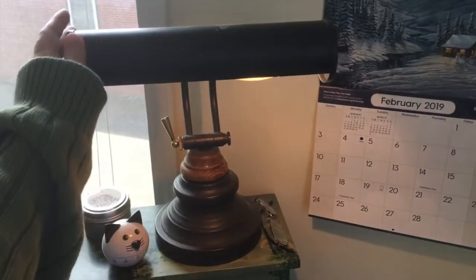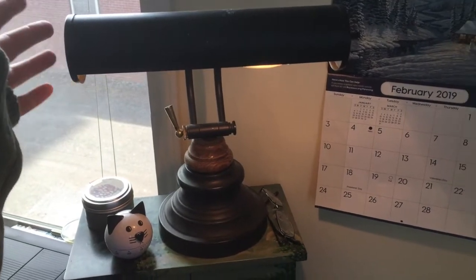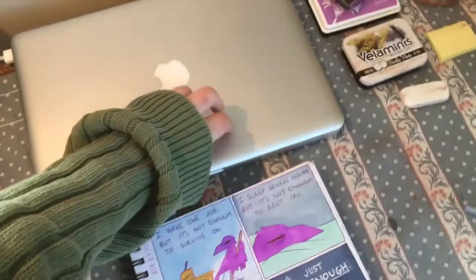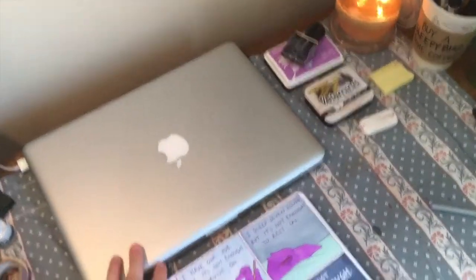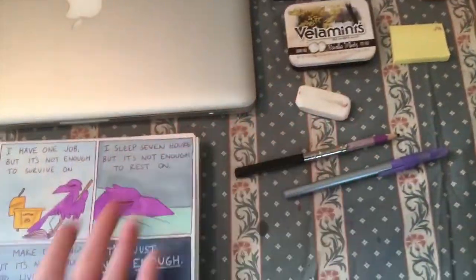This desk lamp, like I said, I sometimes attach my tripod to it for art videos, but it's also a desk lamp. I got it from a thrift store. My computer, I'll often open it up and watch videos while I work, or do other work on it. My sketchbook, of course.